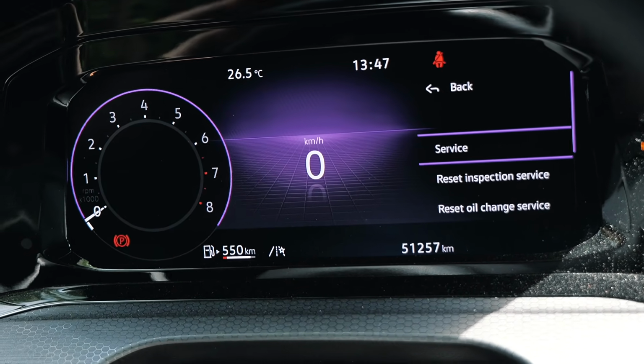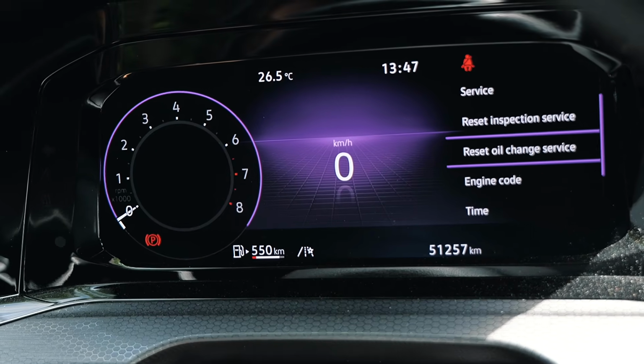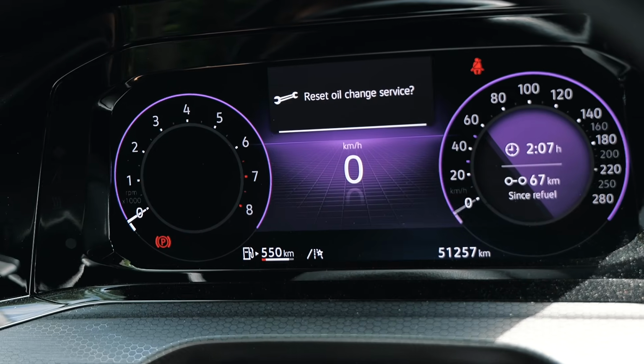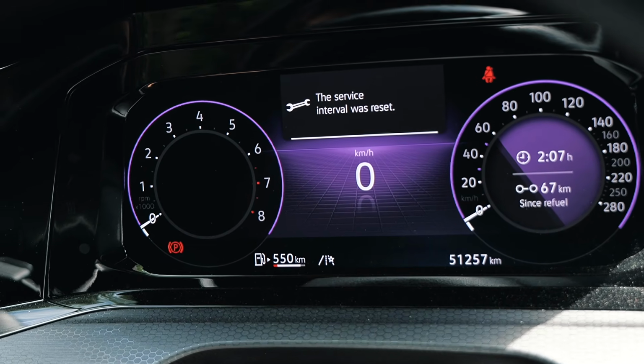You let it go and you'll go down to reset oil change and you click OK and we can click OK again. That's all there is to it.